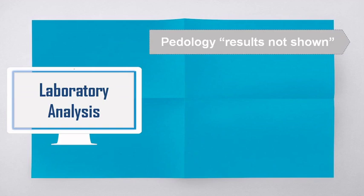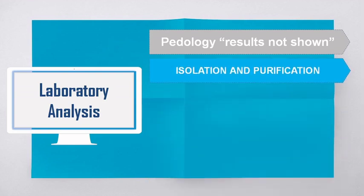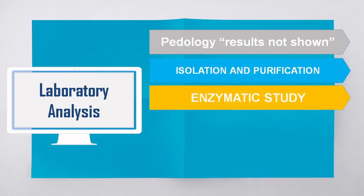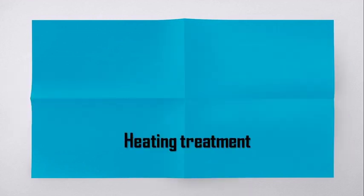And now the lab part, or the lab analysis. So first of all, we did pedological studies, which is organic matter, conductivity, lime requirement, etc. Then isolation and purification of these isolates or strains, and then the enzymatic study, safety assessment, and probiotic potential.